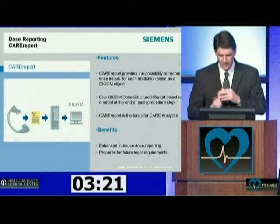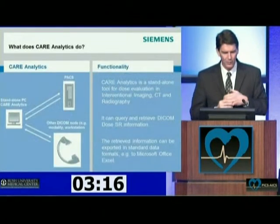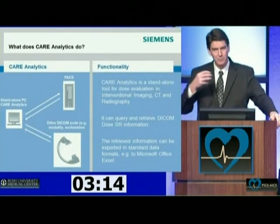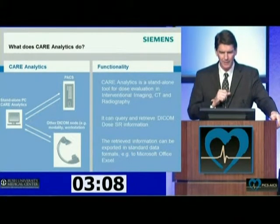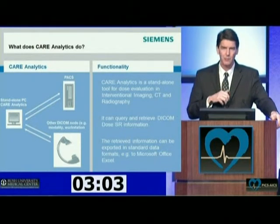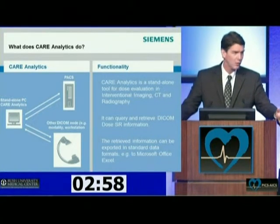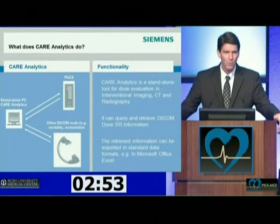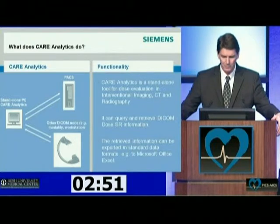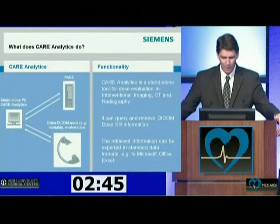So we've introduced a product we call Care Analytics, which takes it a step further, and it allows you to capture the historic dose information for a patient, and not only from the angiographic lab, but also from CT systems and radiography systems. And it puts it into any kind of a standard database format so that you can look across patient populations, you can look across certain procedure types, and more importantly, when a patient comes back for multiple interventions, you can see historically what the dose that patient's received over their lifetime.